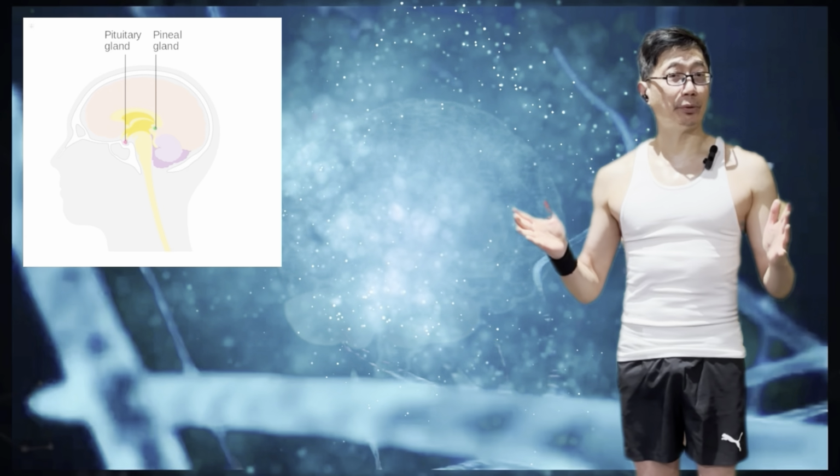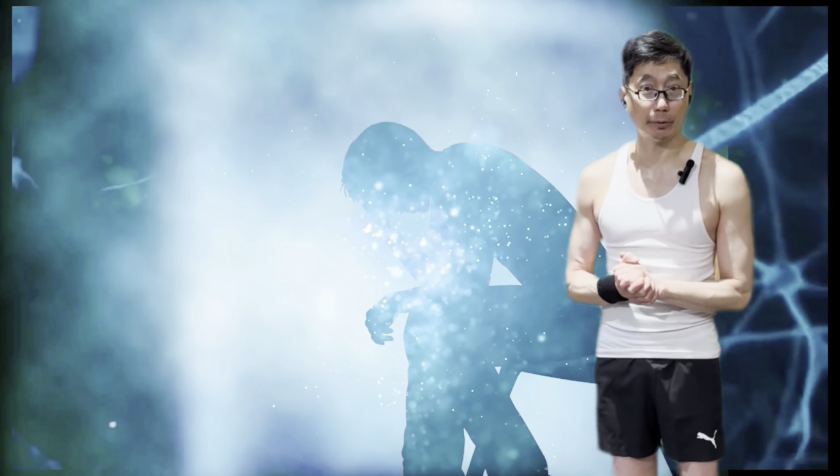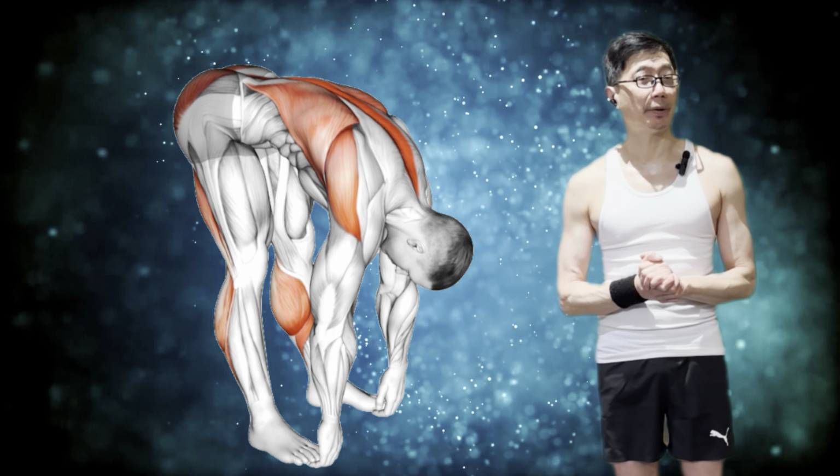The forward fold calms the nervous system, making it a great pose to practice when you're feeling anxious or overwhelmed. So start with your feet either hip width apart or feet together, with your weight evenly distributed across both feet, and your arms relaxed by your sides.